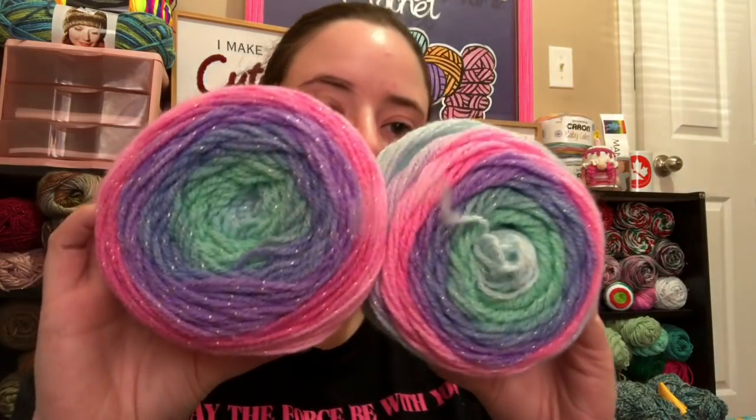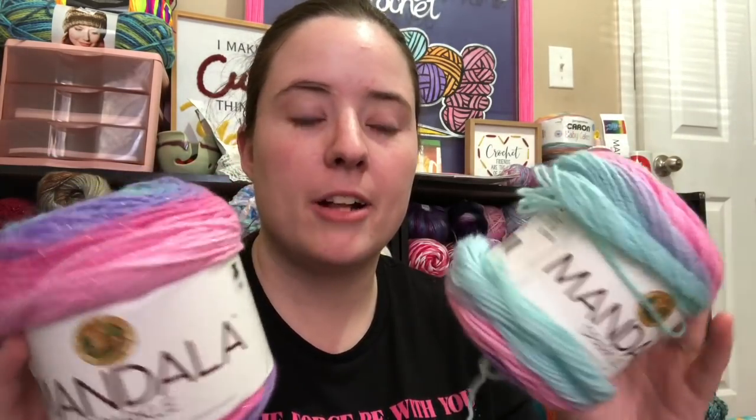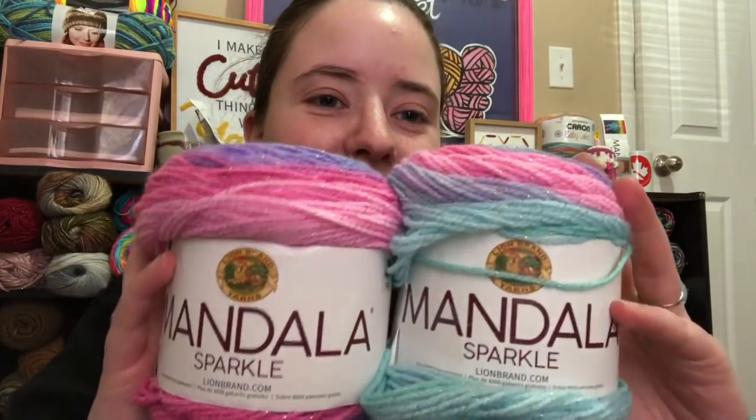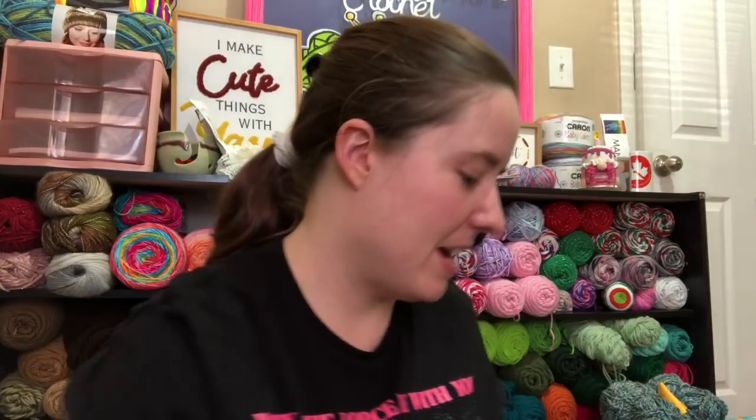Mandala Sparkle, 328 yards. It's a number 3. It is 94% acrylic and 6% polyester. I guess that's the glittery bit. And the color is Draco. So pretty. I actually almost bought some of these for my birthday when me and Devin went yarn shopping, I picked up this same colorway and was looking at it, but I didn't buy it. So I got two of them. I'm excited about that. Alright, whew.